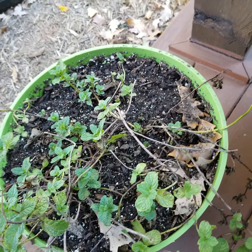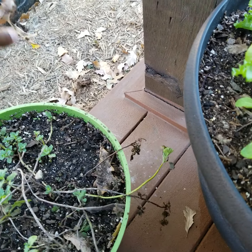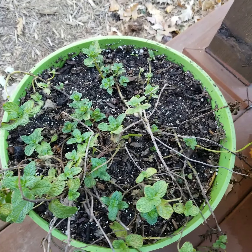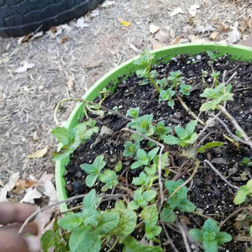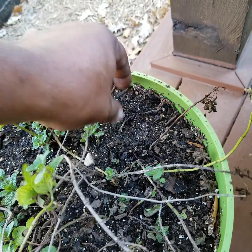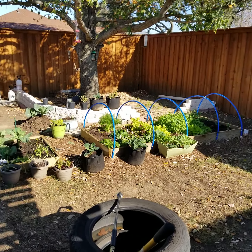You want to put mint and oregano and thyme in their own pot, not in the garden bed itself, unless you don't mind weeding out every so often, because these are very invasive and they will just consume your whole garden. Looks like I'm gonna have to trim these back, maybe, and get some new soil, because this looks kind of clayish here. So we'll see about that. But that is very much it.